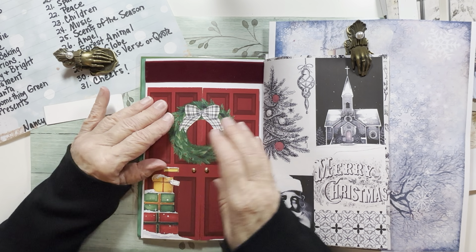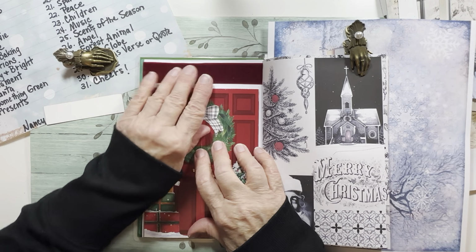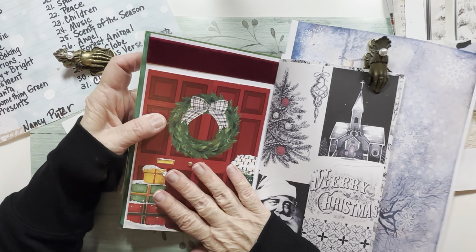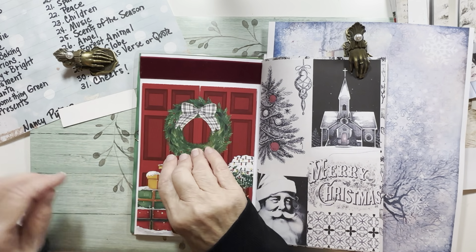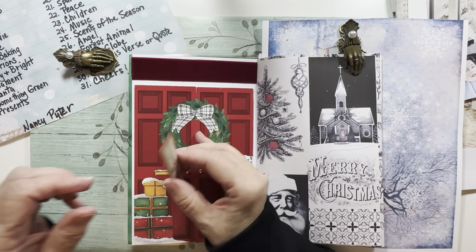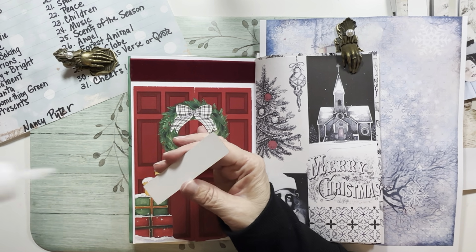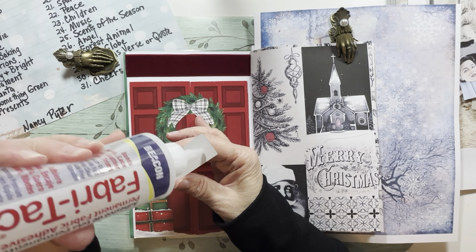Okay. Could move it down a smidge here. I'm just looking to see if it's even. Yeah, it's as good as it's going to get, right? And then I'll just add this Christmas greeting on here, which I think is perfect above the door. And since I can't put a doormat, I'll put it above the door. How's that?